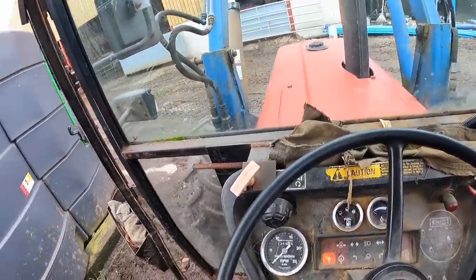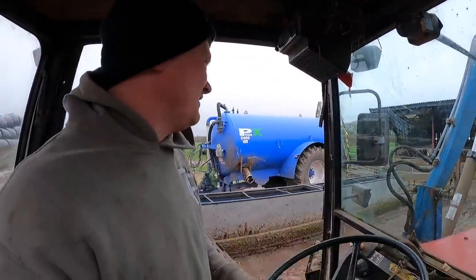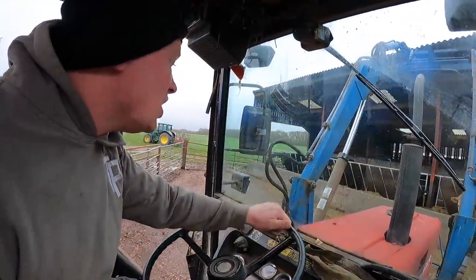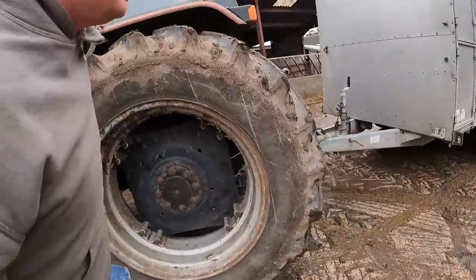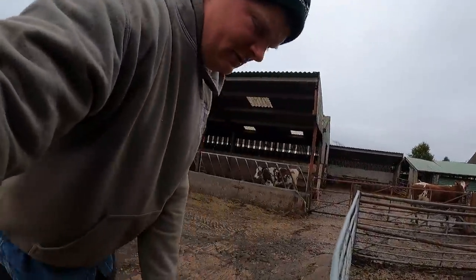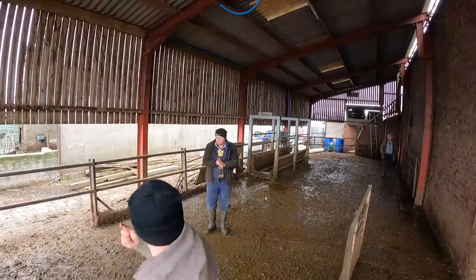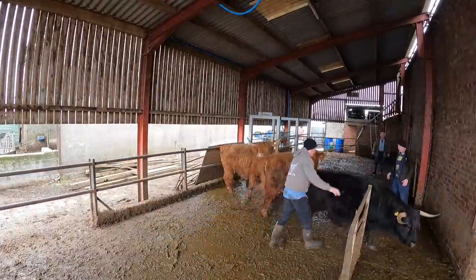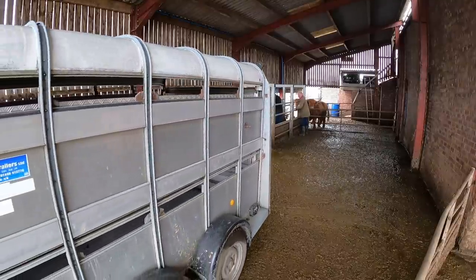She can start. No fear. The amount I do with this tractor is immense. We don't use a loader as much as I should. We use the tractor loads. We're a little bit behind, so I'm racing around. So first two.